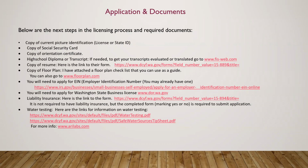You'll need a high school diploma or transcript. If needed, you might need to have your transcripts or high school diploma evaluated to make sure it meets our country's education requirements for a high school diploma. You will need a copy of your resume. If you don't have one, they provide a link here for you to create one. You'll need a copy of the floor plan. Attached is a floor plan checklist that you can use as a guide.